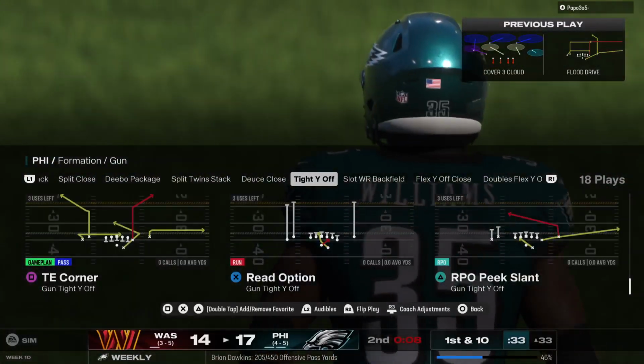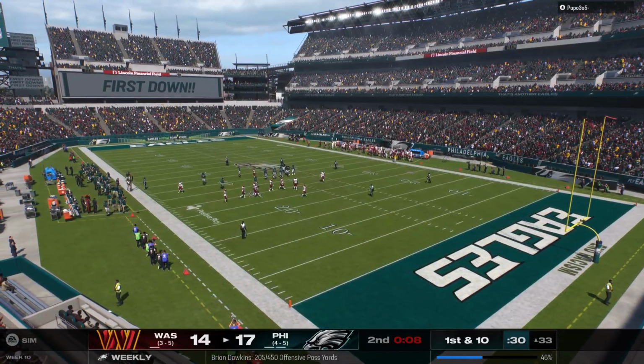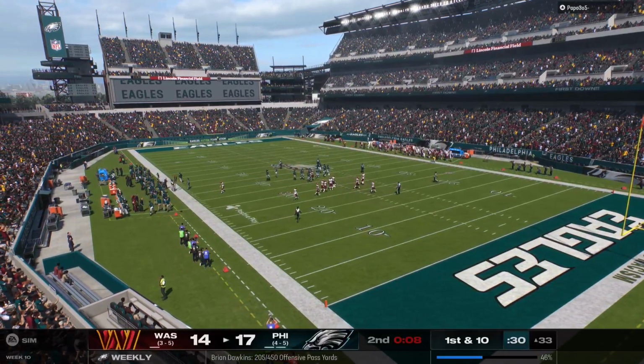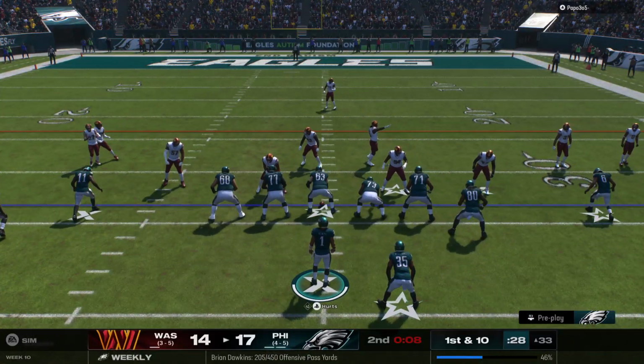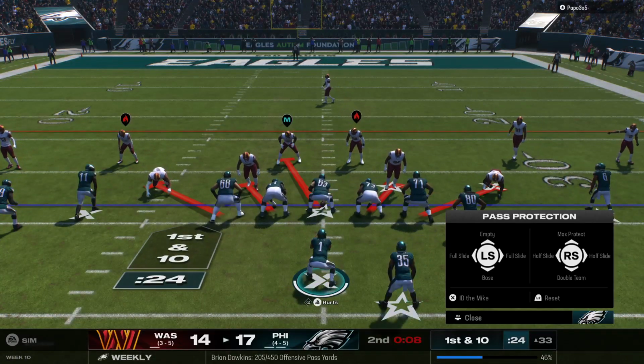Mike, you've heard me say it 1,000 times. The easiest down to throw the ball in the NFL is first down. I hate when teams wait till later in the possession to throw the ball. So early first down completion, you're on the plus side of the field. Now you're thinking strike. Touchdown, field goal, but either way, I'm coming away with points.